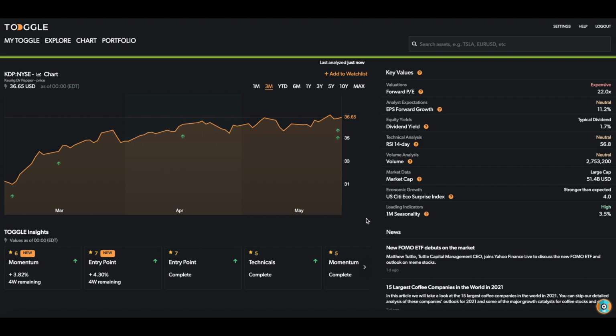I'm the co-founder and CEO of Toggle, and today we're going to take a deeper look at one of the many insights Toggle publishes daily across thousands of US stocks to try and understand which fundamental drivers, earnings, expectations, and so on are actually currently important for a particular stock.